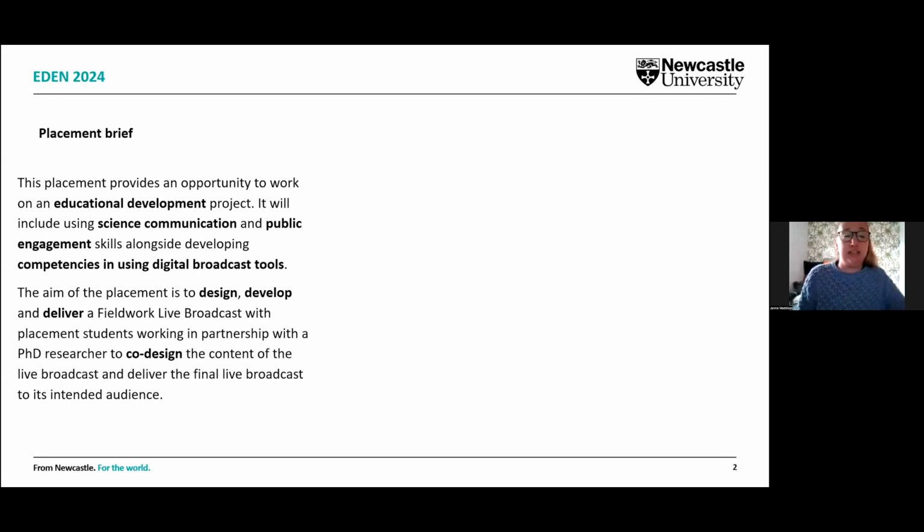Now, the way we've set this up is that our students in their second year of their marine programmes, so these are students who are studying marine biology, marine science, marine zoology, complete an employability placement. So they have a 35-hour placement that they go off to various places in the UK and overseas and complete a compulsory placement. So what I've been offering is a placement that works with me to produce a live broadcast.